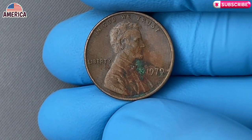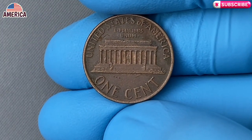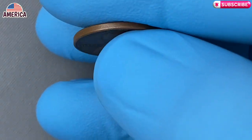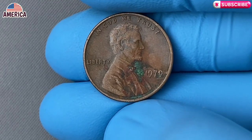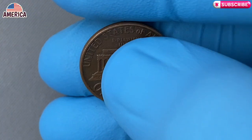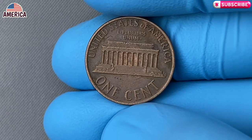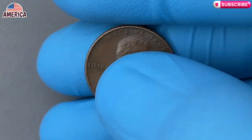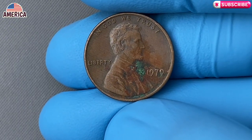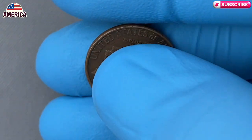This subtle variation was a result of the die that was used to strike these coins, and it makes them incredibly rare today. Now, this is where things get interesting. Although the 1979 penny was produced in vast quantities, very few examples of the wide AM variety exist, and finding one in excellent condition can be a real treasure. Collectors know that coins with rare die variations are highly desirable, and the wide AM penny from 1979 has become a highly sought-after specimen in the world of numismatics.